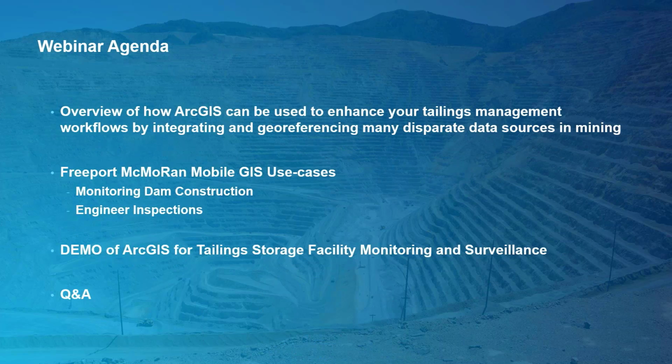With that, let's take a look at today's agenda. The goal of today's webinar is to discuss Esri's approach for bringing together data from mobile apps, IoT devices, and remote sensing, all in order to help improve operational efficiency and decision-making in TSF management. First, we'll provide some context for TSF management and how ArcGIS provides useful tools, followed by Mike Wallace, who will present several real-world use cases using mobile GIS. And then Matt Ballard will take us through some of the Esri technology. Finally, we'll wrap up with a question and answer session. Okay, so let's get going.